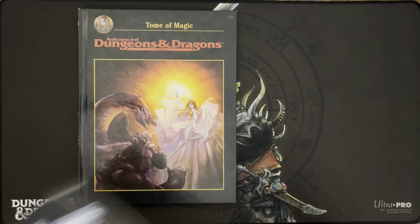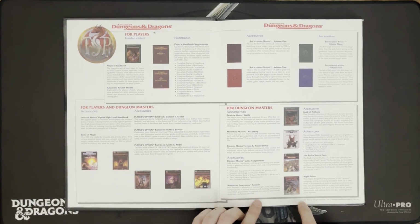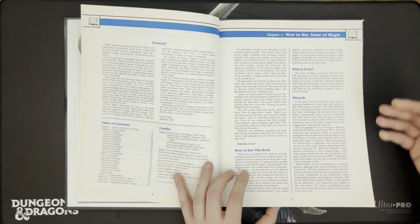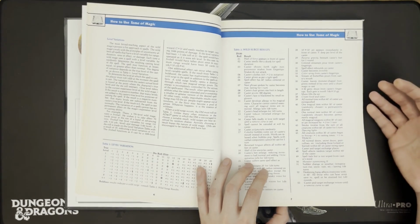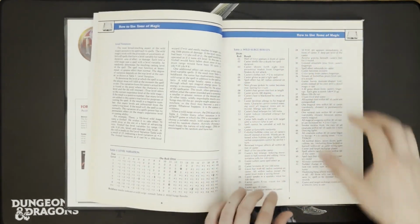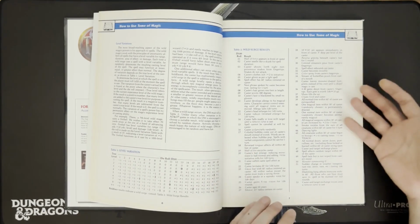Anyway, let's have a flip through. On the inside of the cover, you can see this is dated 1996, and as soon as you start flipping through this book, you'll see that the interior layout uses the classic second edition template. All of the original second edition books were all laid out like this. They all had a blue trim up the top, and each page is divided into 2 columns, whereas the revised second edition books had a different interior layout.